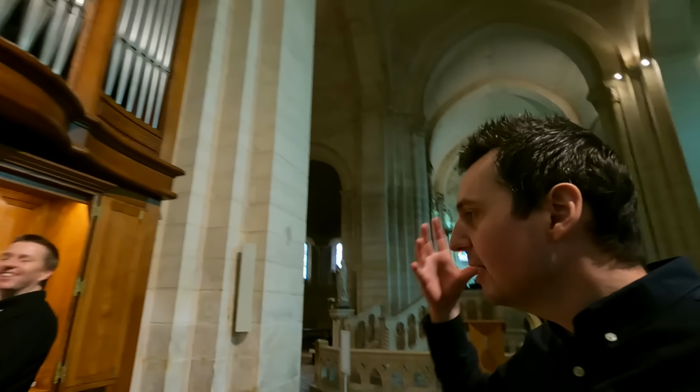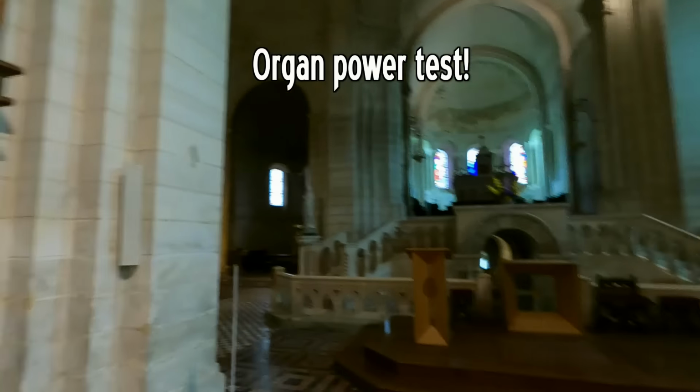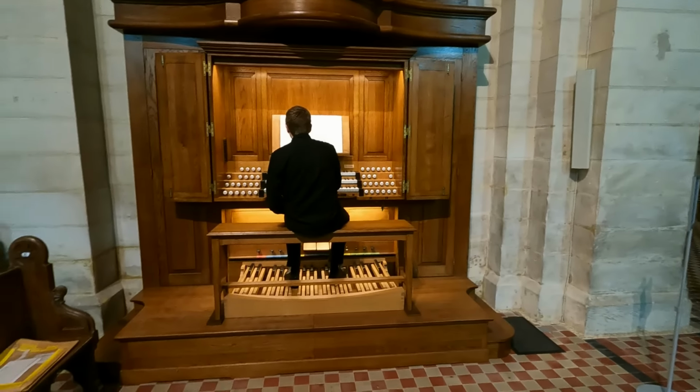If you can. Jonathan, play me a lovely big sound on this organ. Let's all hear it and see what we think.